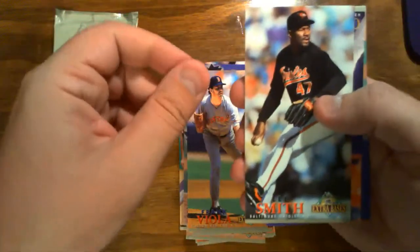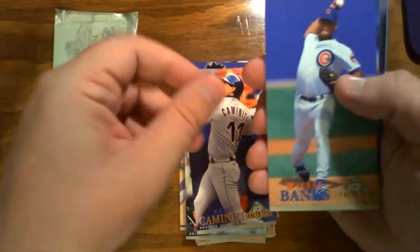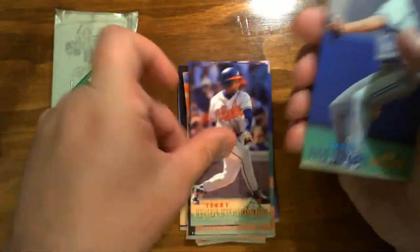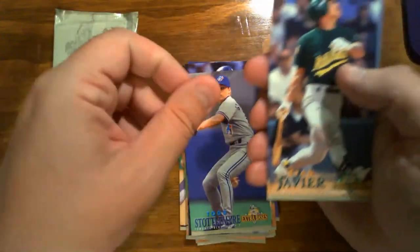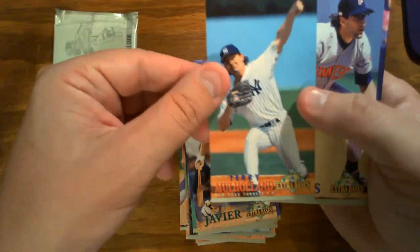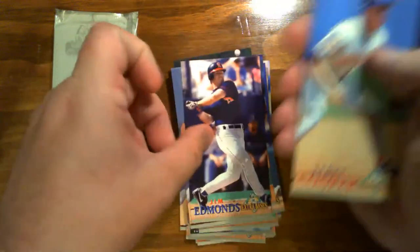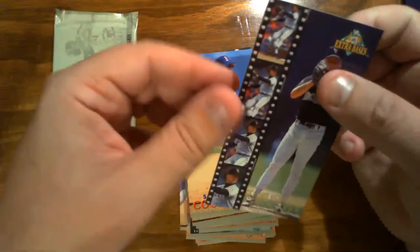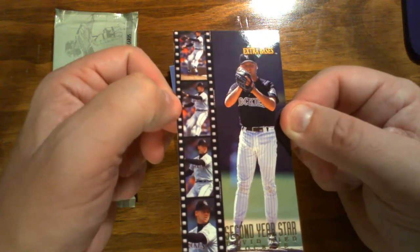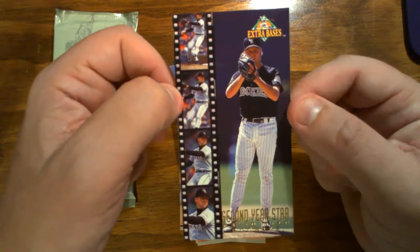Frank Viola, Lee Smith, Caminiti, Willie Banks, TP, Terry Pendleton, Stottlemyre again, Javier again. It just doesn't bode very well for the rest of the box. Mulholland, Leius, Edmonds, Cooper, so half the pack is already a dupe. And then we've got a Second Year Star insert, David Nied. I like the design. Too bad it was wasted on David Nied.